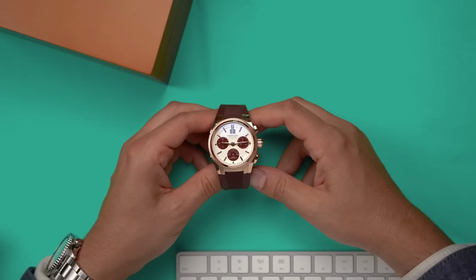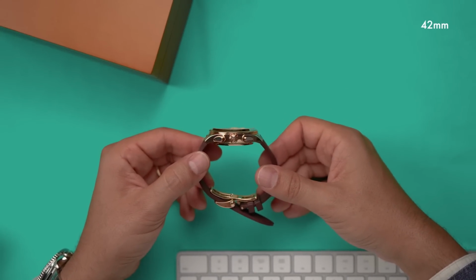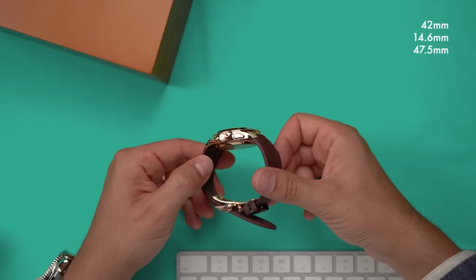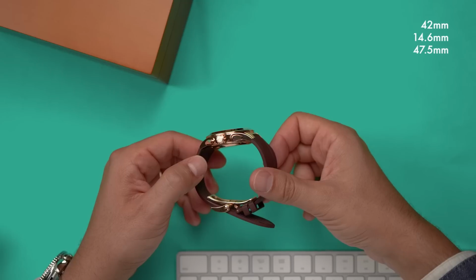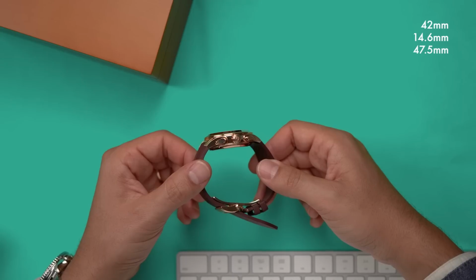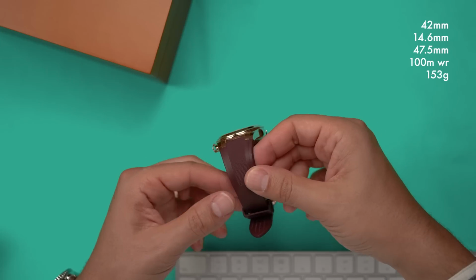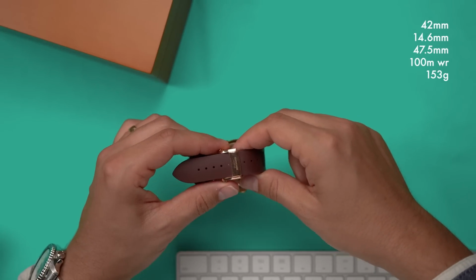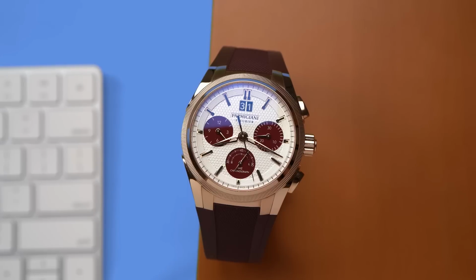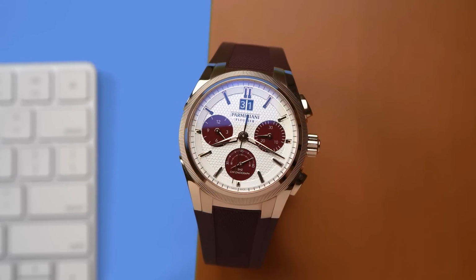Let's start with some facts. This is a rose gold Tonda GT chronograph. It's 42 millimeters in diameter, 14.6 millimeters thick, and 47.5 millimeters long, technically. But the strap kind of flares out, so practically speaking, I'd say the length is a bit more. It has 100 meters of water resistance and weighs 153 grams on this rubber strap with a gold deployant clasp. There is a rose gold bracelet option, but not in this colorway. Parmigiani refers to this color combination as silver and granata, granata being this burgundy red.